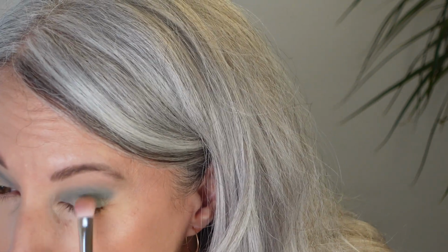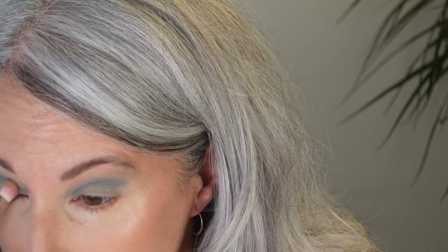I'm not sure these are totally even yet. I'm going to put a little more of this Fringe on my lids underneath Evergreen, just to reassert its presence here, using a flat shader brush. This one's by Fenty, this one is vegan.